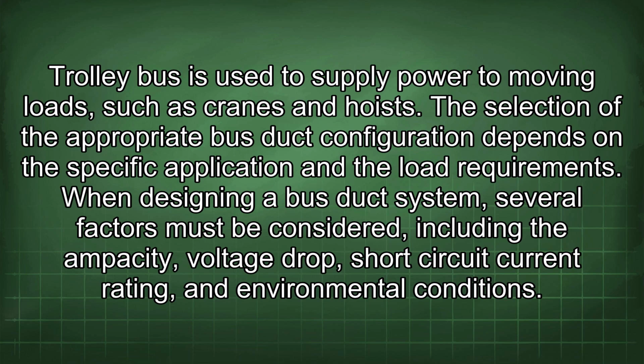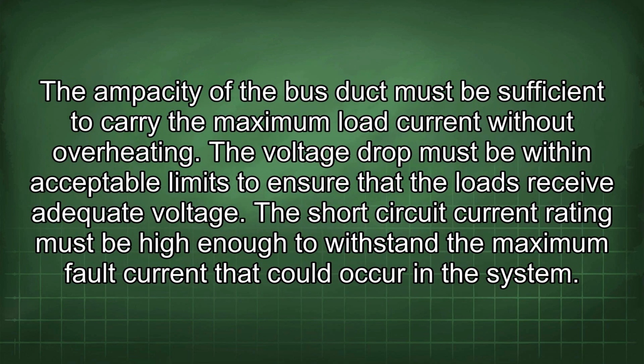When designing a bus duct system, several factors must be considered, including the ampacity, voltage drop, short circuit current rating, and environmental conditions. The ampacity of the bus duct must be sufficient to carry the maximum load current without overheating.